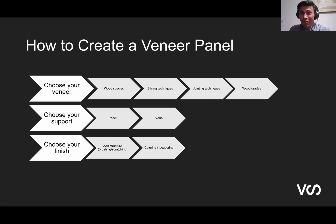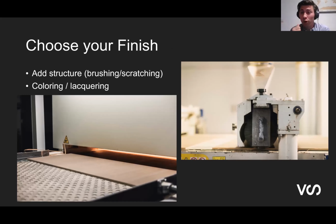So how to create a veneer panel? Again, choose your veneer, choose your support, choose your finish. We covered already your veneer and we covered already your support. Within your finish, you have two big options. You can add structure to your panel by brushing it or scratching it, and you can color your panel and finally lacquer it. So this is the end result to have a veneer panel.